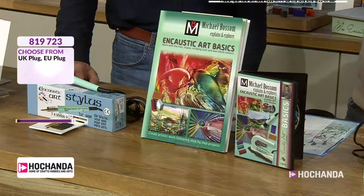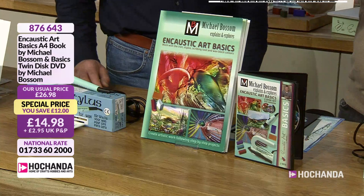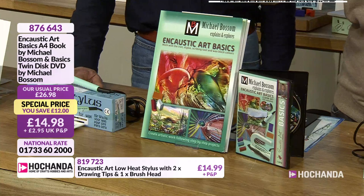Now, if you're going for the main bundle, you might want to go for the book and the DVD as well. The only reason I say this, I know what you're saying at home: yeah, of course you would say that, Adam. But I'm saying this for a reason. Everything that's on this double DVD is also in the book. It is a step-by-step guide that will ease you in gently.